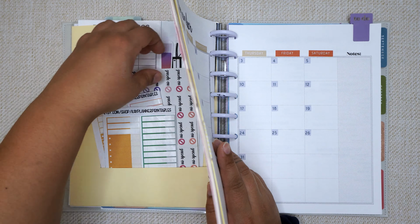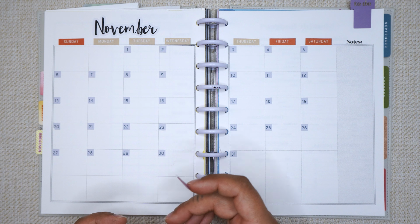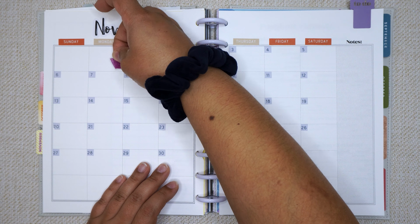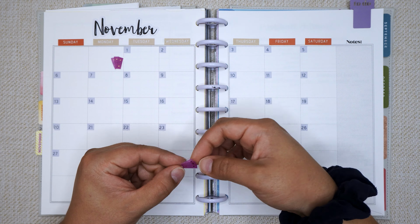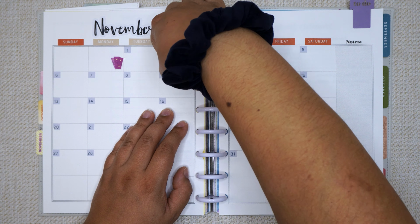So first I'm going to mark my two paydays. The first one is actually from October 26th. I'm just going to mark it here. And then, so October 6th was this Wednesday here. So not getting paid on the 2nd, but I will be getting paid on the 9th. And I will be using that as well.